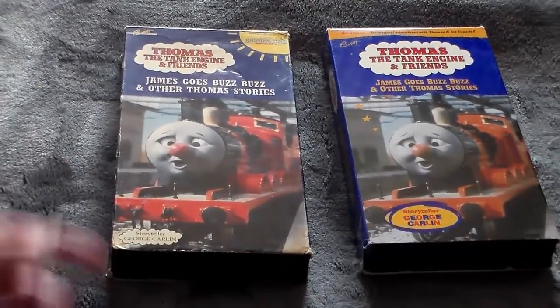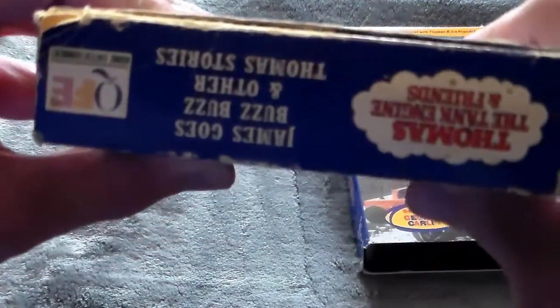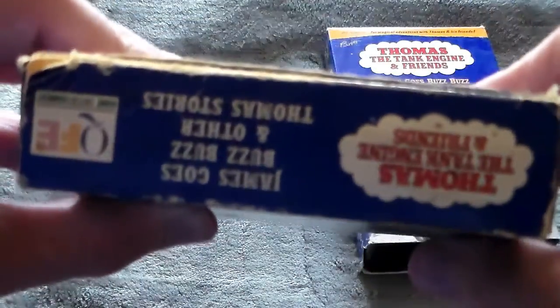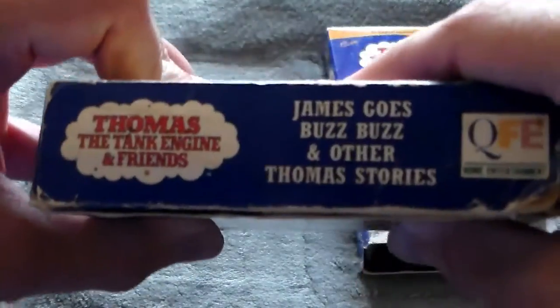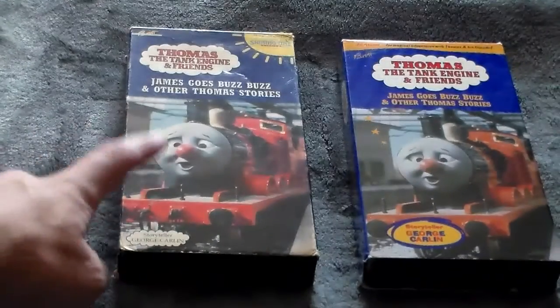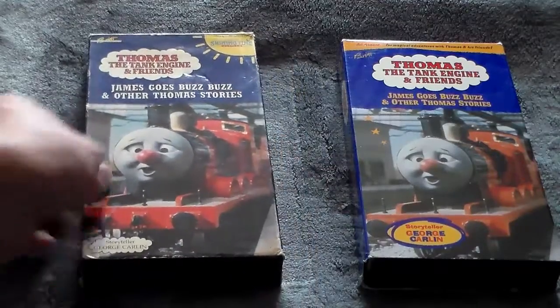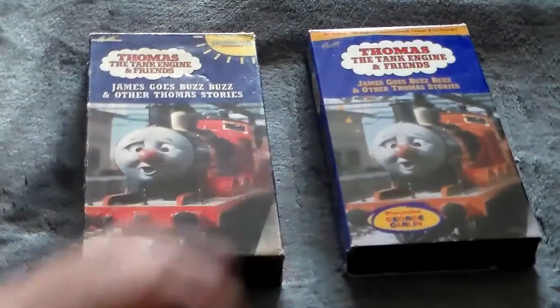Now, one thing I forgot to show you on both of these, they started printing on the top. Yeah, that's cool, but as you can see, it's upside down. They started printing on the top for these, but QFE printed them upside down. But on this version, it's fixed. But yeah, this marks a history moment in Thomas & Friends Home Media. They're finally printing on the top of the VHS tapes.